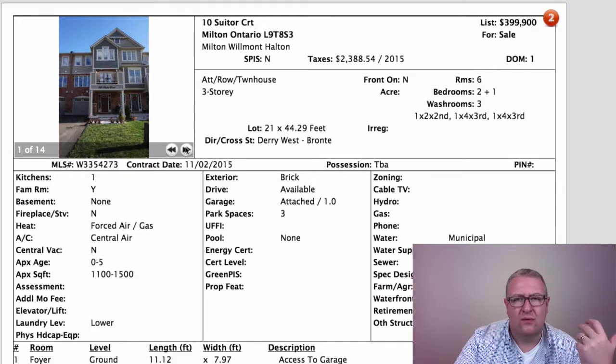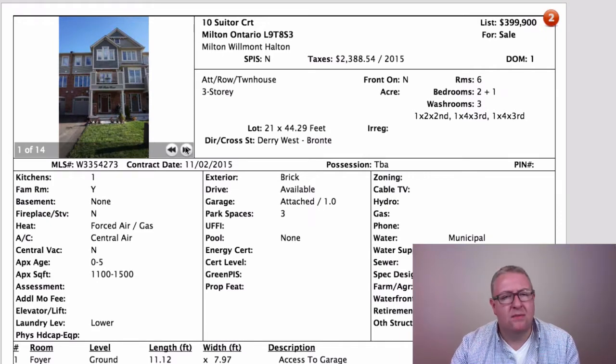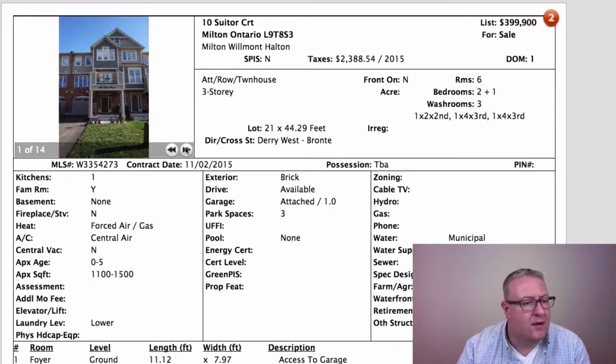$397. I've seen it sold for $404 before. So they stuck it right in the middle, and this would be an example of something that you could easily justify from a price standpoint.